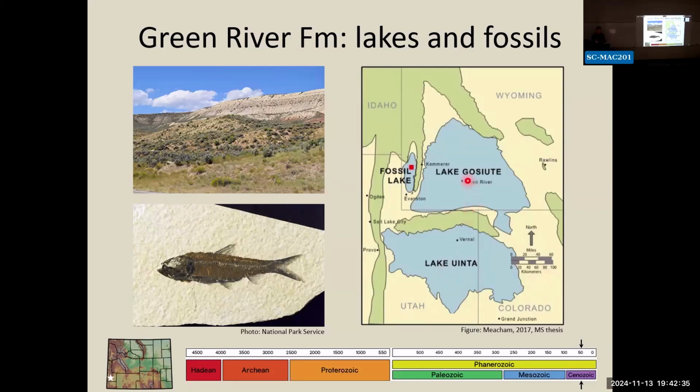That would have been much like the Great Salt Lake is in Utah today. And there were several of these internally draining lakes in southwest Wyoming and extending into Utah and Colorado. And if you can imagine, just like the Great Salt Lake, these interior lakes were very salty and briny. Especially during low stands, when that water was low, you had a lot of minerals precipitating out of solution, which leads to a lot of the economic activity.